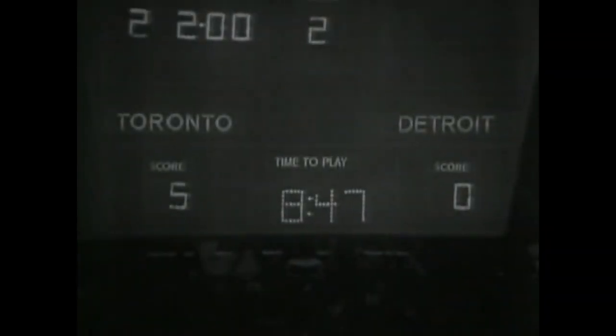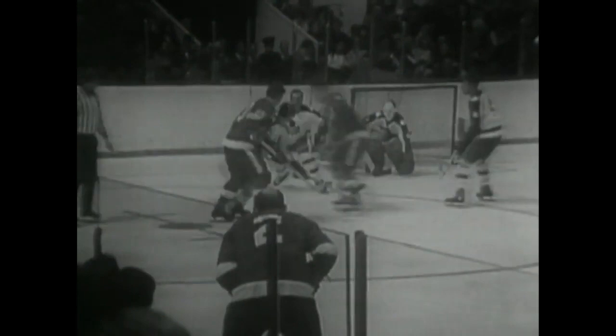There's going to be a penalty to Rick Lee. And we're seeing this more and more. The players are trying to hold it against the board, but they're not getting away with it. Of their second period, Toronto leading 5-0 over the Red Wings. The faceoff is in the lead zone.